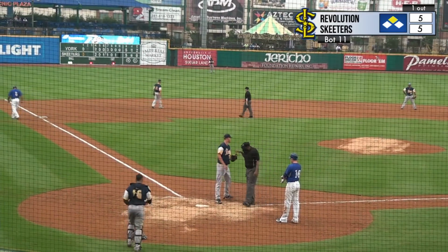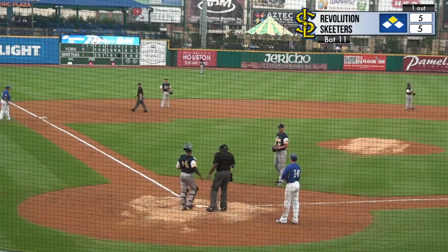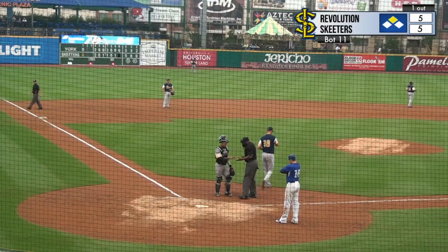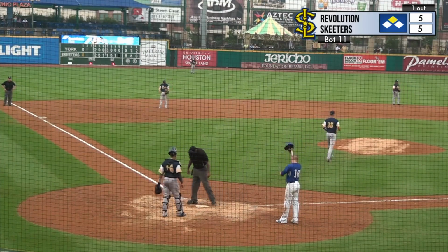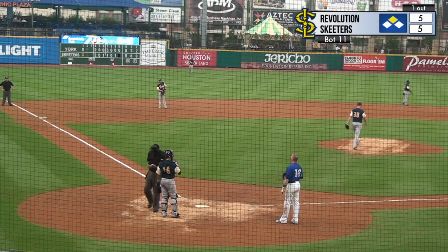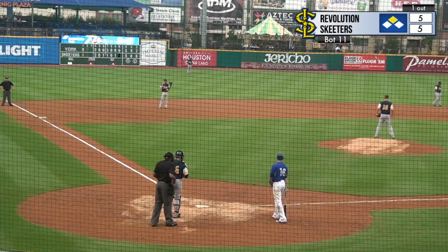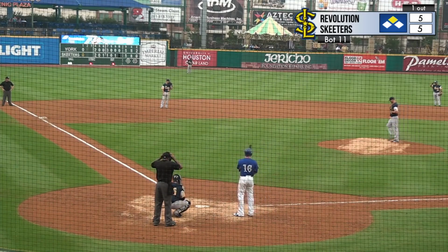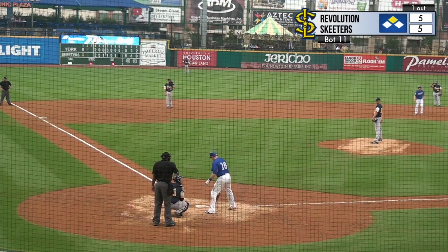And now the winning run down in scoring position. Derek Miller would certainly score on any base hit, and it looks like York will bring in the outfield again. Houghton goes to the back of the mound now. They're going to call that a pass ball.